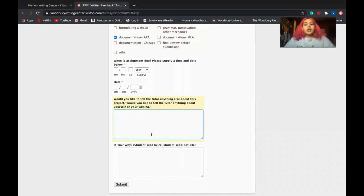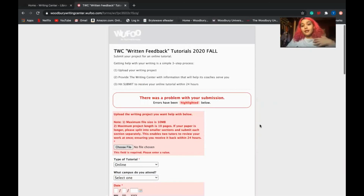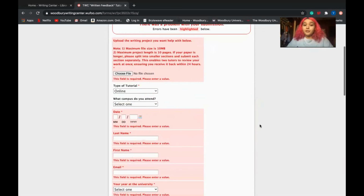Also, there's an option here to let us know anything you would like the tutor to know about yourself or about your writing. Here you can take the opportunity to state your pronouns, state a specific part in the writing that's confusing for you and you need help with. And this section right here, don't fill it out, it's for the tutor. And then from there on, you just click submit. And your paper should go in if you fill it out.